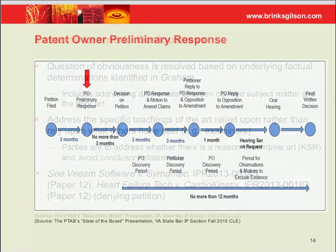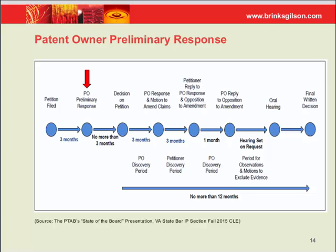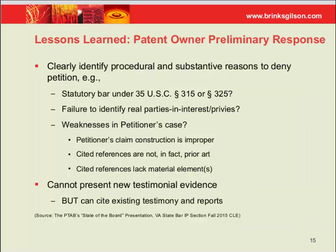Now the next step is the patent owner preliminary response. And this is the patent owner's chance to take a kill shot. This is where you can stop the petition dead in its tracks, because once that petition's granted, the odds are against you. So take a look at the petition. Are there some fatal defects that you can take advantage of? And here are just a few examples of some of the fatal defects you can look for.